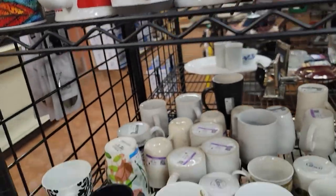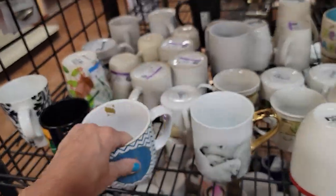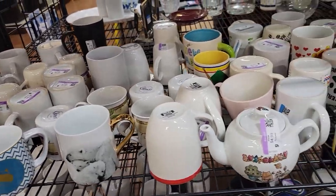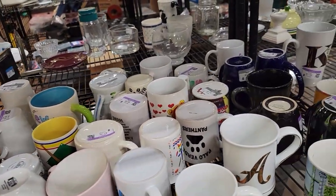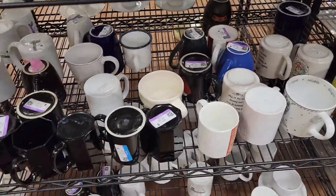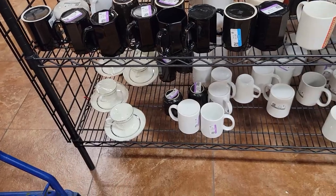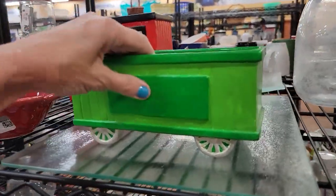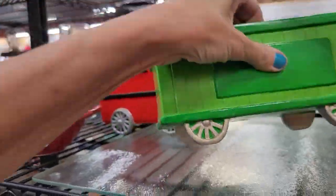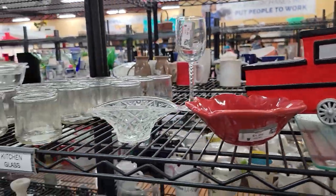All right, let's see if there's anything else here. Don't think so. Nothing's grabbing my attention. Nope. Oh, look at that cute little handmade little train car. Another little train car. Just little handmade guys.